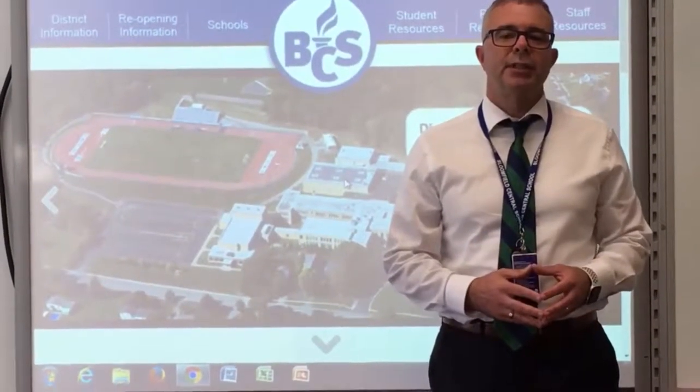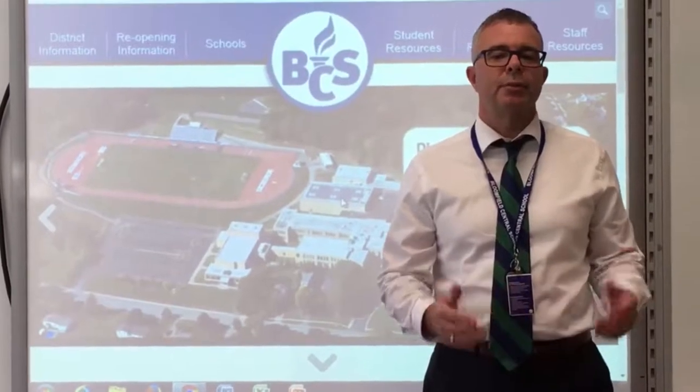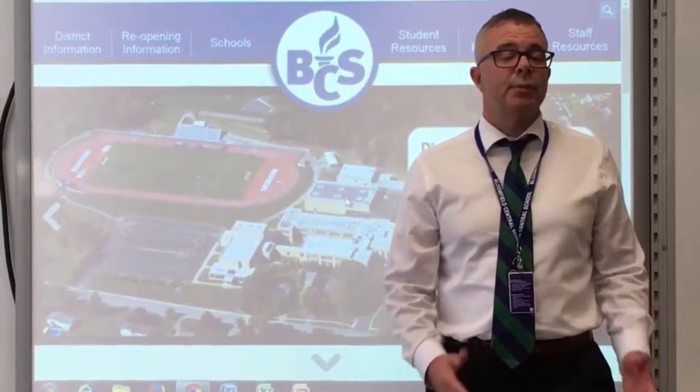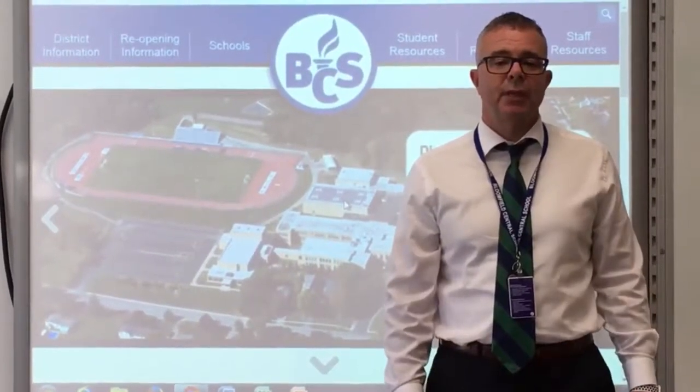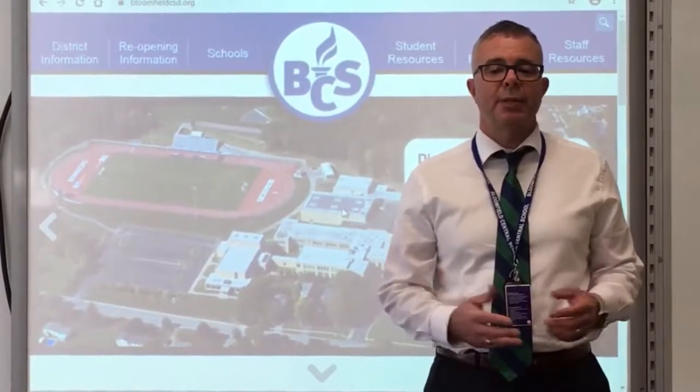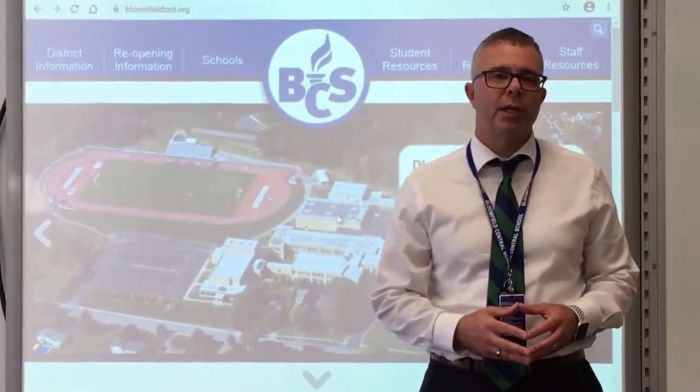In looking at ways to maximize the funding for this project, the district recently released a request for proposal for an energy performance contract, or EPC. Through an energy performance contract, the district will be able to capture incentives, implement cost savings, efficiencies, and better maximize the funds approved for our capital project.